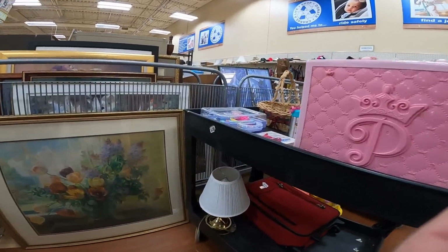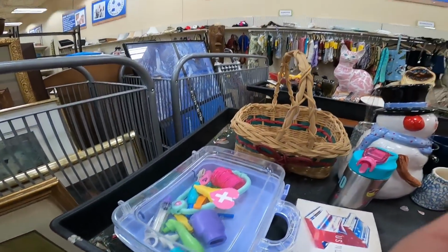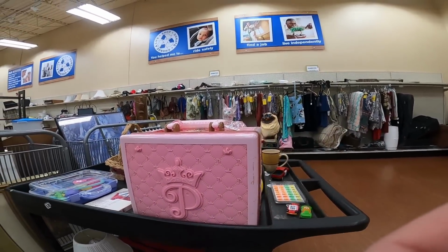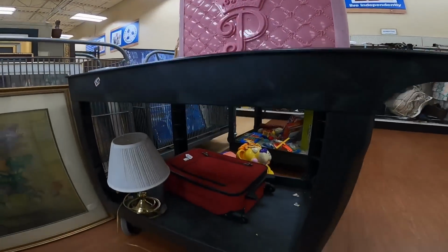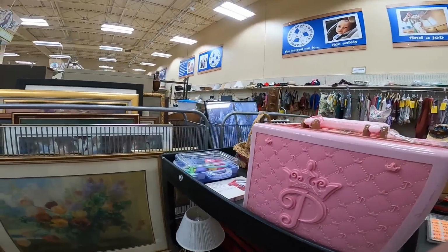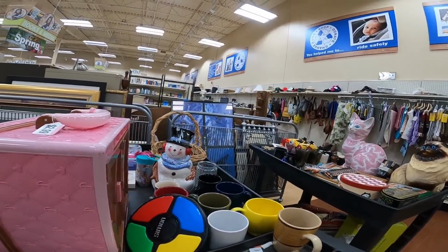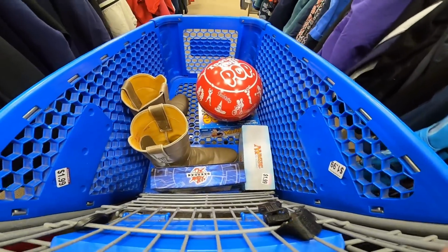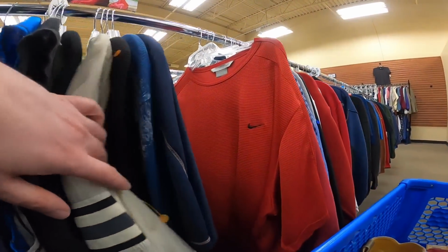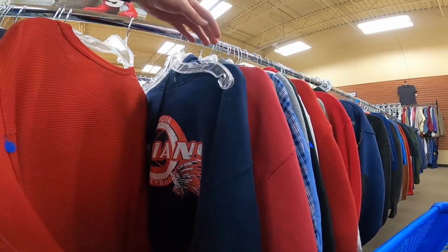Here we are looking at another cart that came out. So got that Disney princess thing there. I looked it up. It may be a little bit of money in it. It was big. It had some wear from children playing. It's like a Barbie dresser or something. I do find these, what are they? Justin boots for $4.99. I grab those. So that's cool.